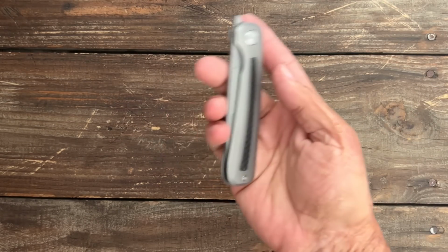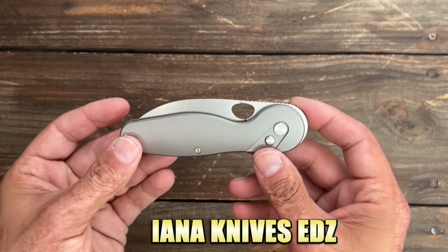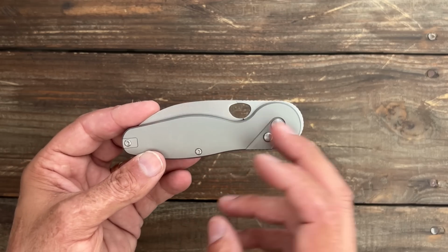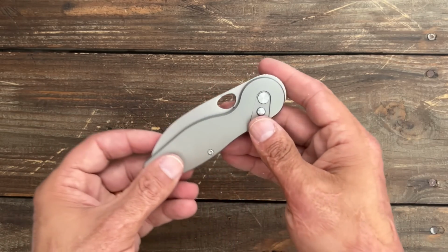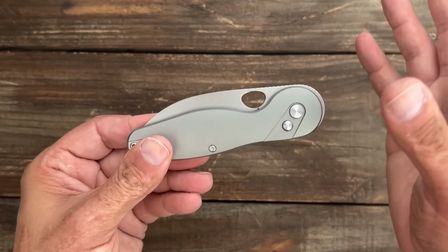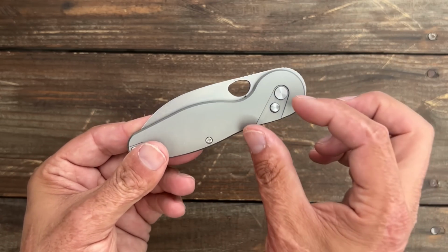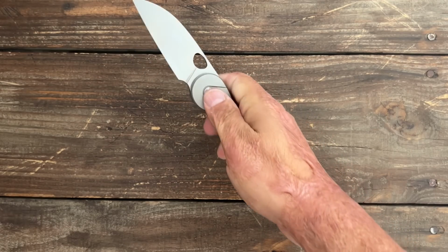If not, no harm. Number 2, we have the Indiana Knives EDZ. And I wasn't carrying this one when I first got it because the spring on it was a little bit soft, making the detent a little bit soft. But I replaced the spring with a modified Demco 80 20.5 replacement spring. I have a little pack of 3, and I cut it down to the size that it needed to be. And this thing now rockets out.